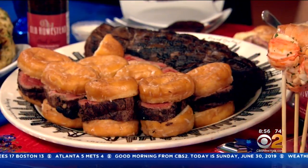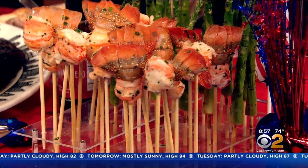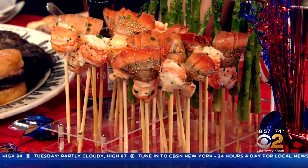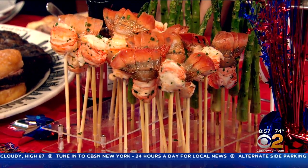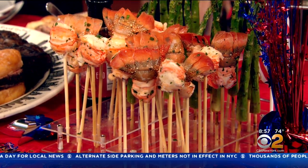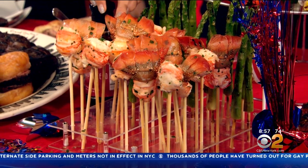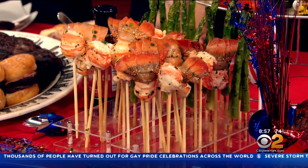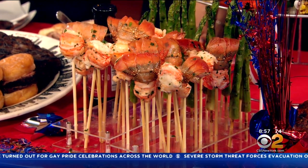Moving right along. This is our appropriately named firecracker skewers. Scallops, shrimp, ribeye, marinated in a honey sriracha sauce. We surround it with these beautiful vegetables, corn, peppers, etc. Last but not least, our key lime lobster lollipops. We marinated them in key lime butter, lime juice, olive oil. Put some asparagus in just for the look.